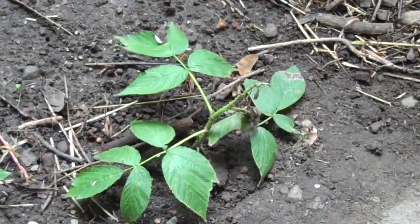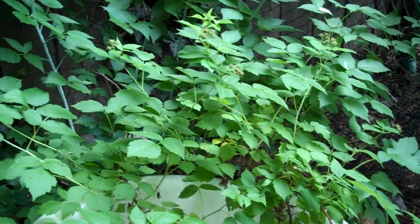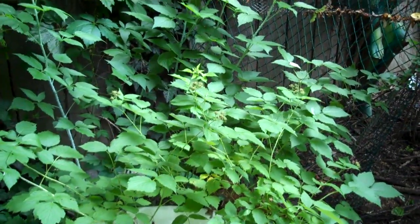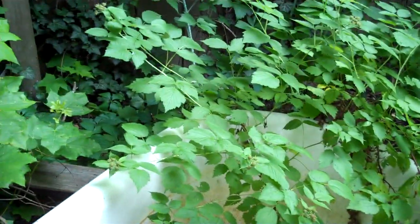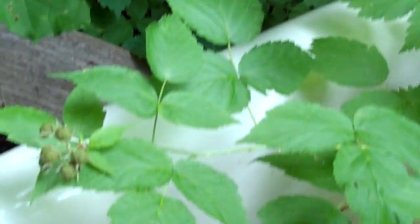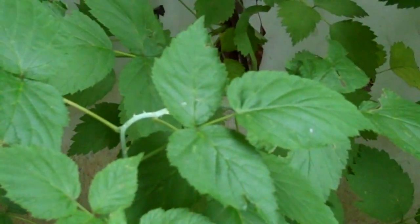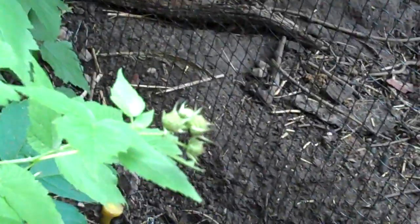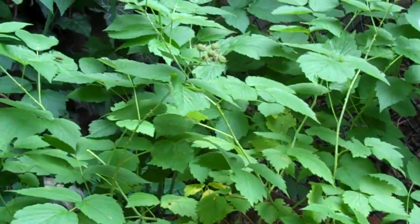Down below here, I have a new raspberry scape. These are scapes that were given to us by a friend last summer. So they're doing outstandingly well. If you take a close look, I'm pointing at the wrong thing, right there, all kinds of raspberries to be. So we'll get a couple pints of raspberries off of this bush this year.